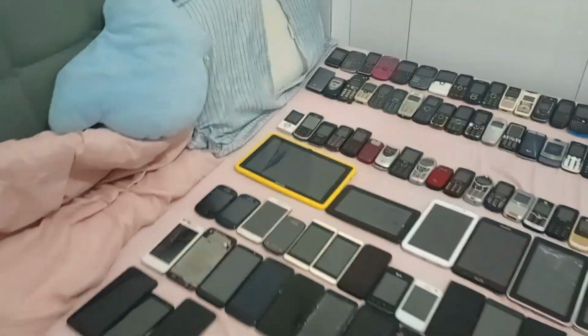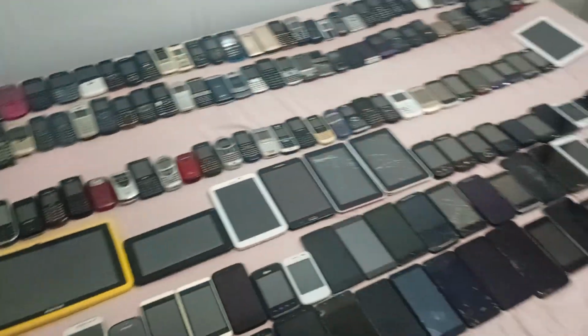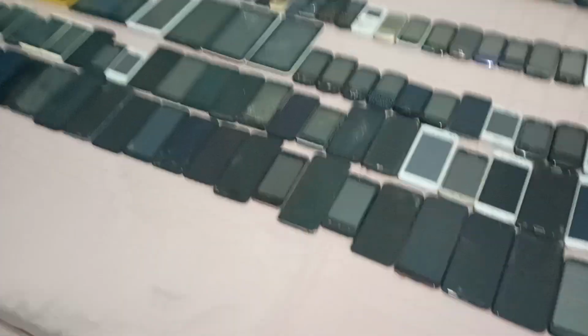There's an entire phone collection as of June 7th, 2026. I have 158 phones and 7 tablets, so that makes for 165 devices. Anyways, let's get started.